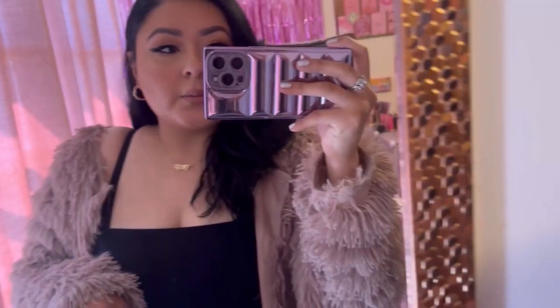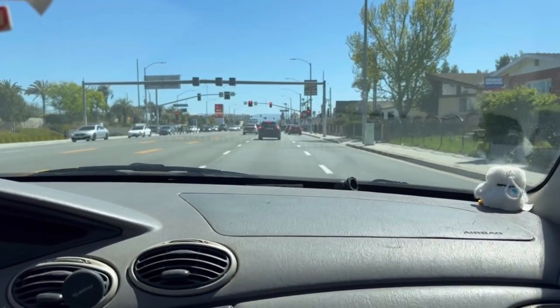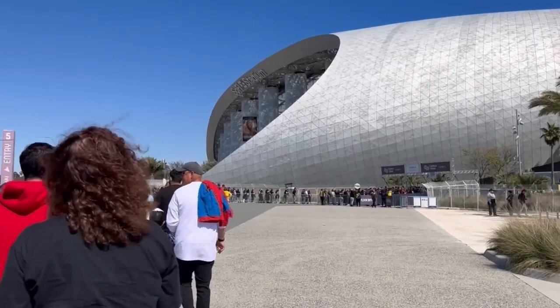Yeah, let me show you guys an up close of my makeup again. Makeup, hair, jewelry, everything looks pretty good. This fuzzy sweater is really hot. It's hot in here, but everything looks so good. Yay. Thank you.